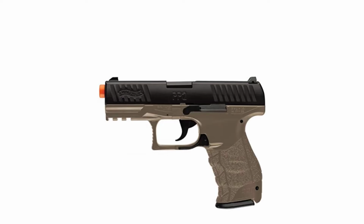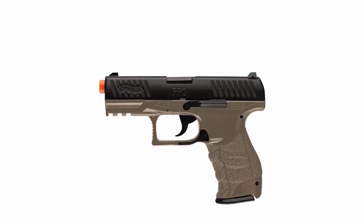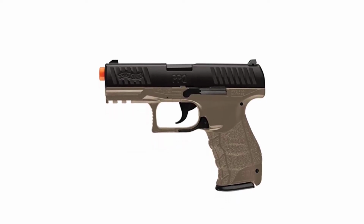With solid 5-star reviews on Amazon, this gun lives up to the Umarex standard and is well worth considering for purchase.